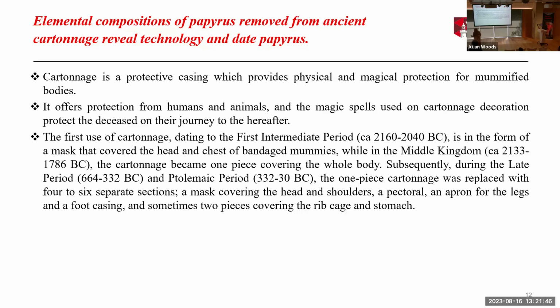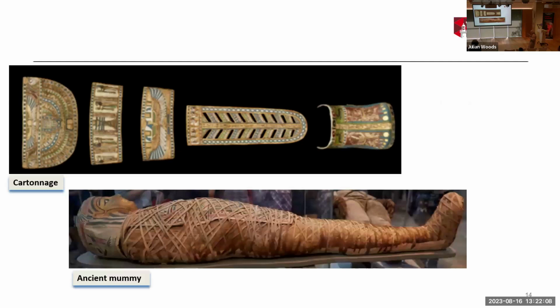Cartonnage is a protective casing used during the Ptolemaic period to cover the deceased, the mummified body, to protect it from humans and from animals, and there are also magic spells in cartonnage that can help the deceased in his journey in the afterlife. I can show some examples. This is the cartonnage. I have the mummy. This is the mummy, and ancient Egyptians made this cartonnage.